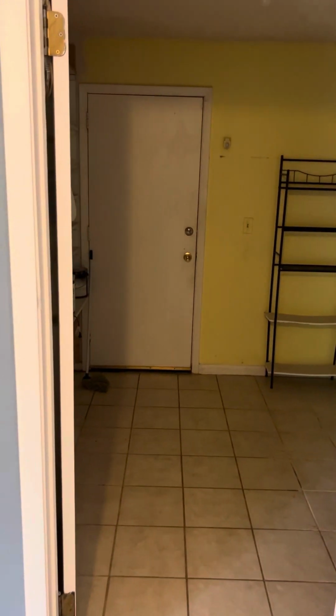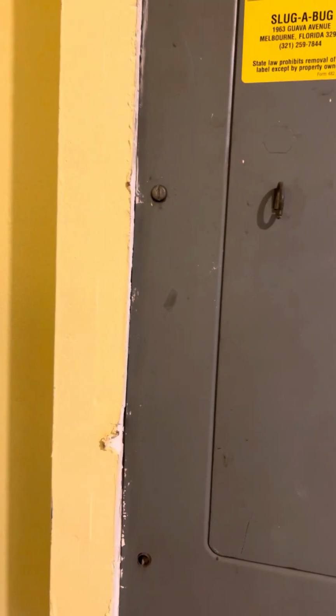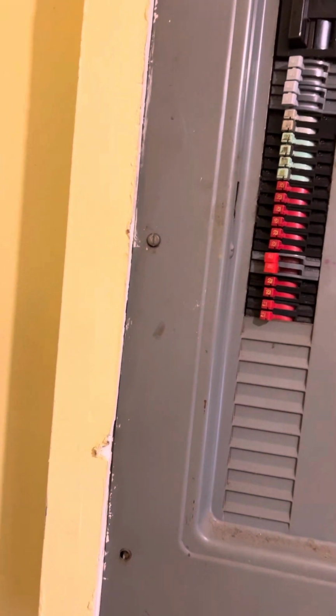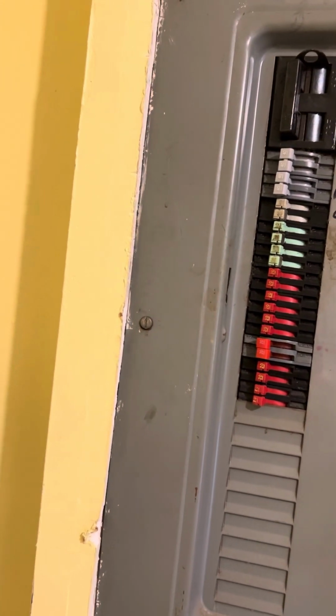My back is to the stove in the kitchen, and we are looking into what looks like they've turned into the pantry and where the washer and dryer should be. There is your electrical panel. It has had a termite inspection and treatment in '21. The panel is a Sylvania, so not horrible. At least it's not one of the ones that needs to be replaced.